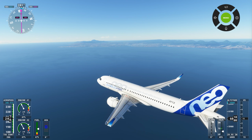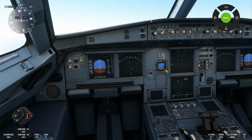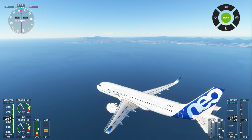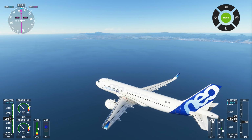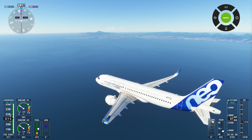Cactus 748, descend and maintain 4,000 feet. Southwest 2029er, descend and maintain 4,000 feet. Southwest 2029er, descend and maintain 3,000 feet. Descend and maintain 4,000 feet, Cactus 748. Cactus 748, descend and maintain 3,000 feet.